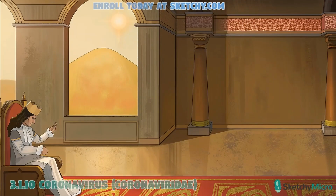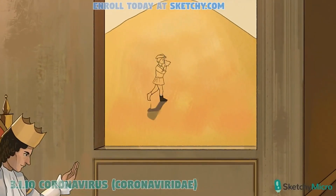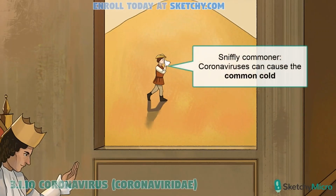There are 7 coronaviruses known to infect humans, but prior to the beginning of the 21st century, there were only 4. All low pathogenicity viruses that cause the common cold. That's why this commoner out here with a case of the sniffles looks pretty unthreatening.